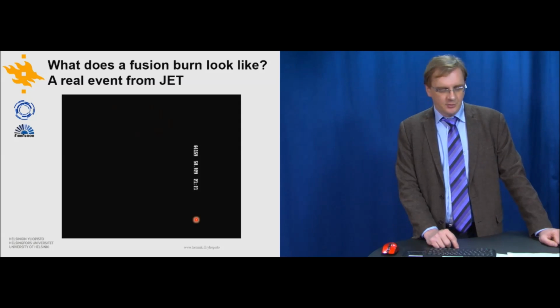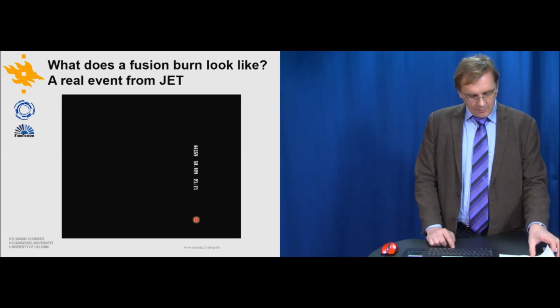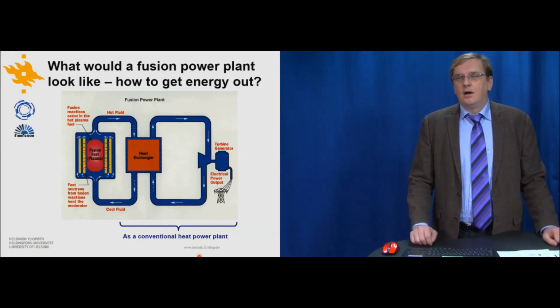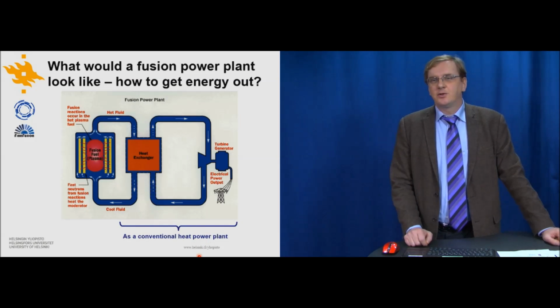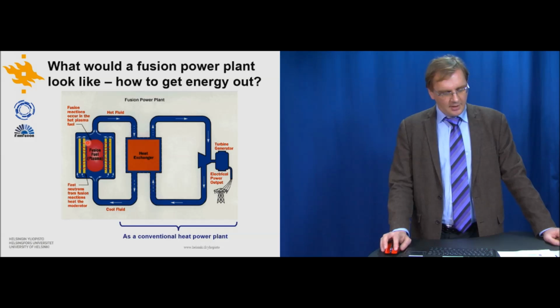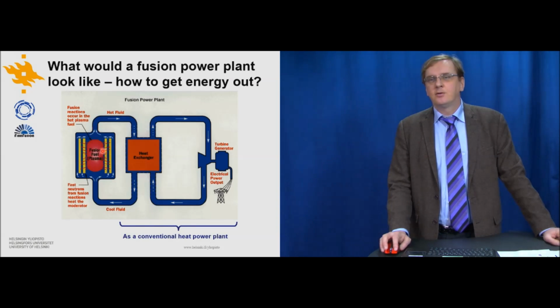So we can achieve fusion in these tokamaks for sure. But this is still not a power plant. That is, to build a fusion power plant, which does not yet exist, one would need to have this fusion burn here, burning at a high enough power for a long enough time to heat up a hot fluid, which could simply be water, possibly something else. And this hot fluid would then run to a heat exchanger.